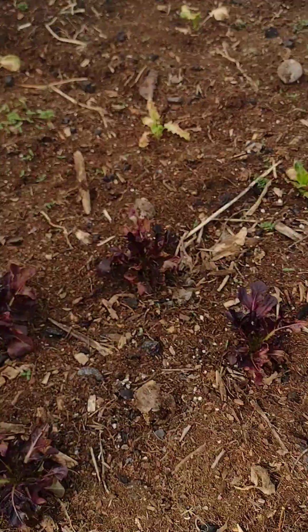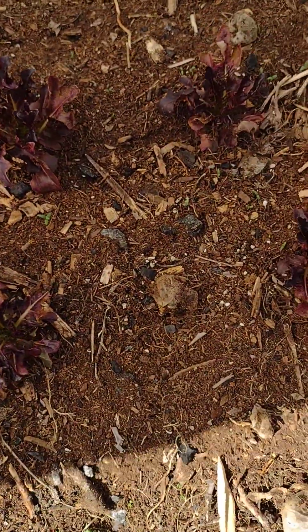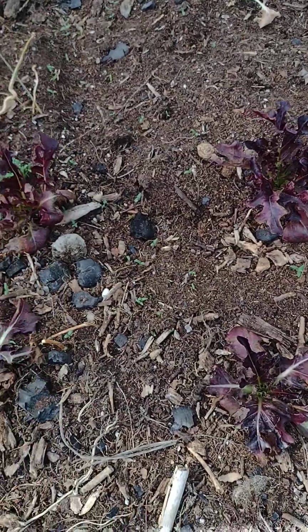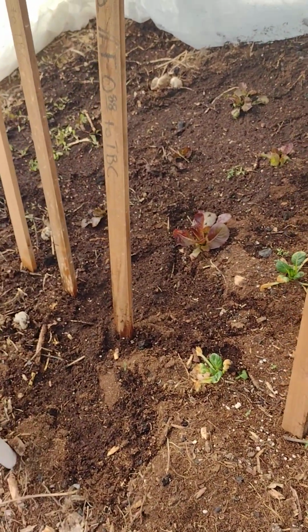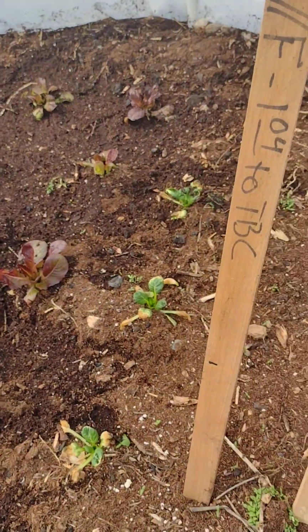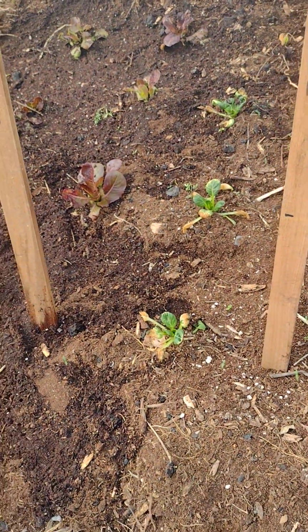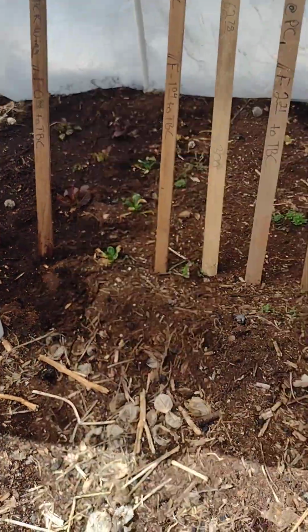But this lettuce, this one is Lunix from Baker Creek. This is doing just fine in our 20-degree nights, or 20 or below, like high teens. This is red leaf romaine. That's doing okay. The tatsoi is so-so. Those stakes have peas planted at the bottom. Those will sprout later.